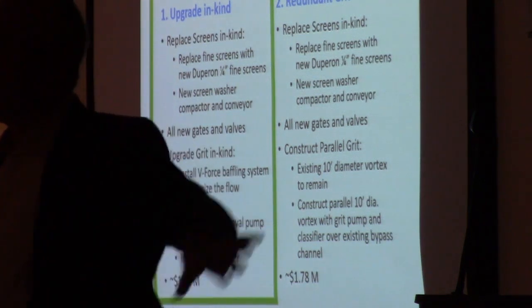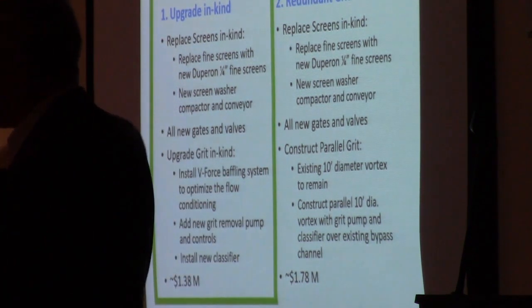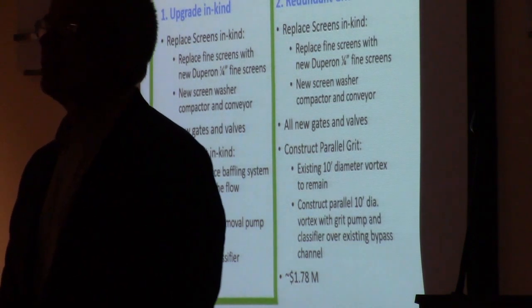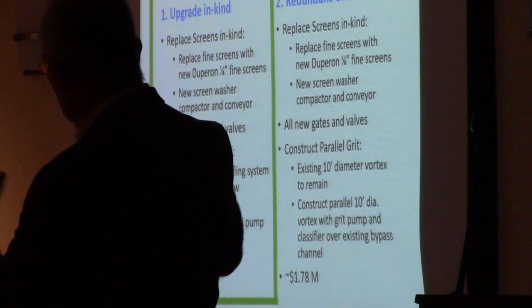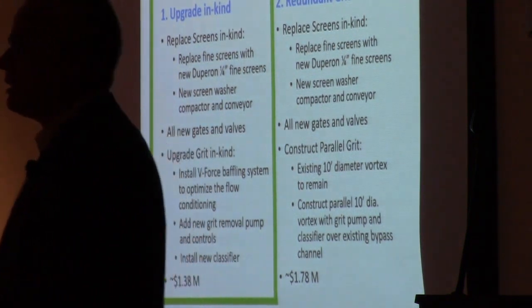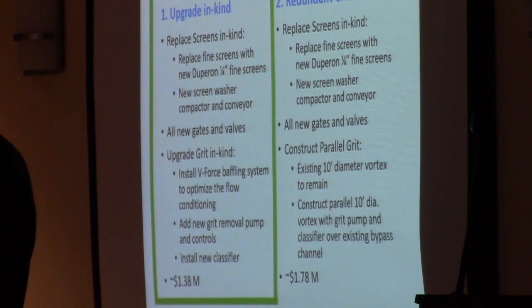We could put parallel grit systems in at a higher cost to the town. The existing grit system can work if it's upgraded. So the green box is where we landed, where we have $1.38 million of headworks work that needs to be done at the wastewater.